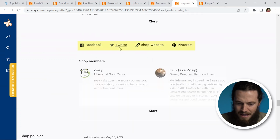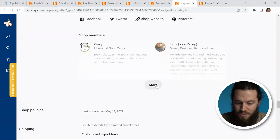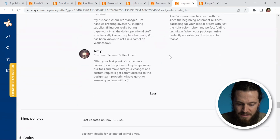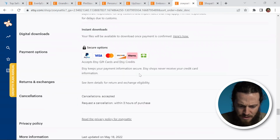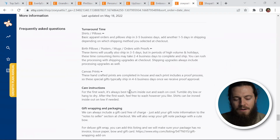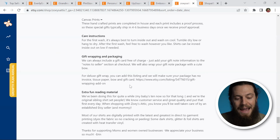It looks like they're very active on social media. So they're on Facebook and Twitter. They have their own website and they're on Pinterest. They have their shop members built out with information about their shop members and their different roles within the business. They have their shop policies built out, and they also have their frequently asked questions with very important information that a customer would need and want to know.